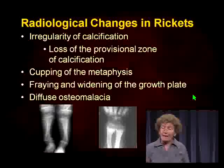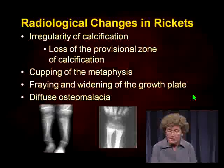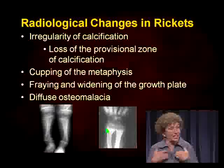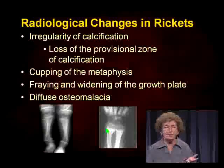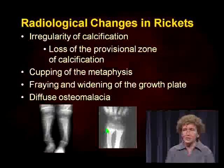So again, you got the abnormal labs, abnormal X-rays. They can get this loss of provisional zone of calcification, which are these kind of white lines, and they get cupping and fraying. They get this moth-eaten sort of scalloped wrists, okay? And again, they're huge. They can be at the wrist, at the knee, anywhere there's a growth plate. The rachitic rosary, at the sternum here and the ribs. Sometimes you kind of stumble on the diagnosis. You get a bone age, and the radiologist has to say, oh, I think it's rickets. And you're like, I knew that. I know it's rickets.